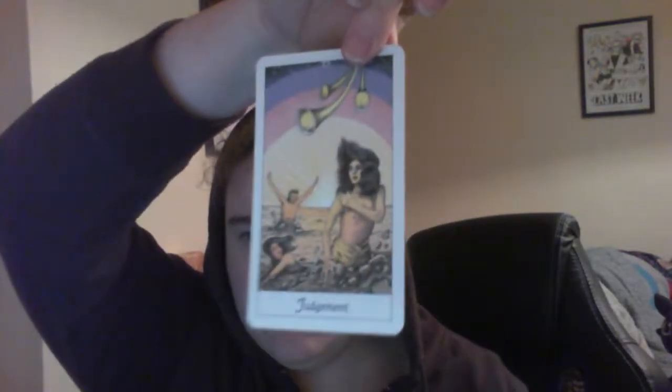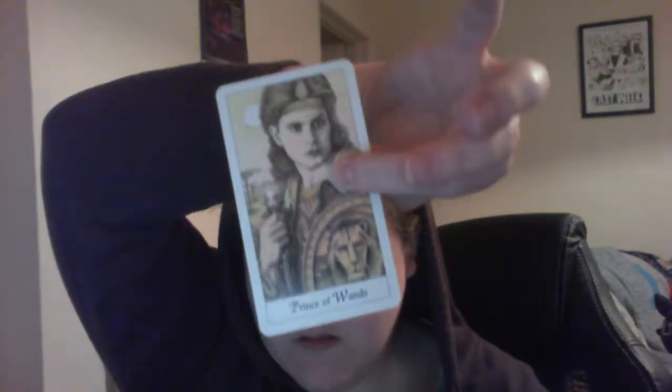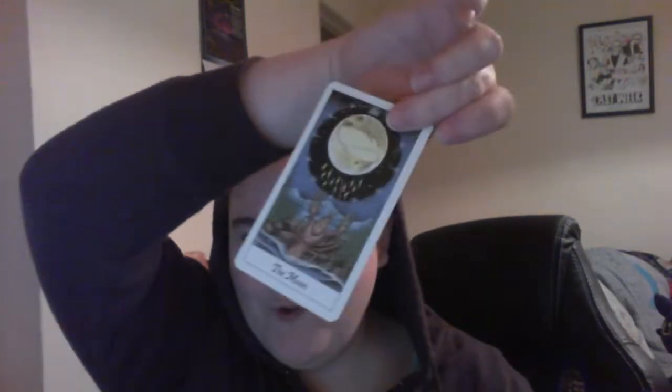Because, obviously, again, it's the first deck I owned, and this is the one I learned how to read with. Judgment. It's full on Judgment there with the horns and things. And I also like how they incorporate astrological symbols and alchemical symbols and all sorts of things. The Eight of Wands, a little lightning coming out of the staves. The Moon.